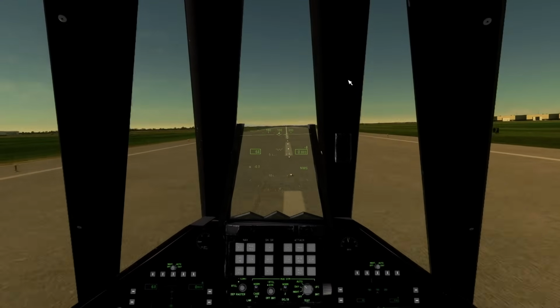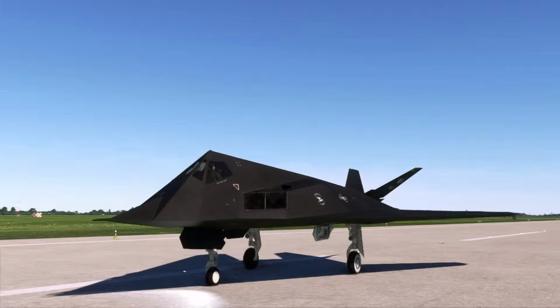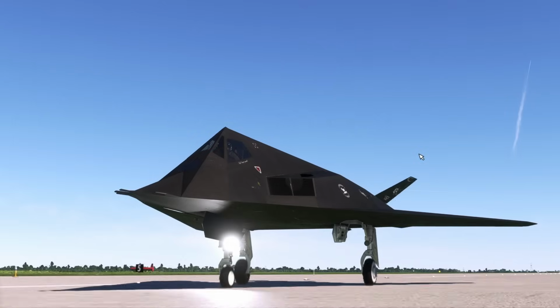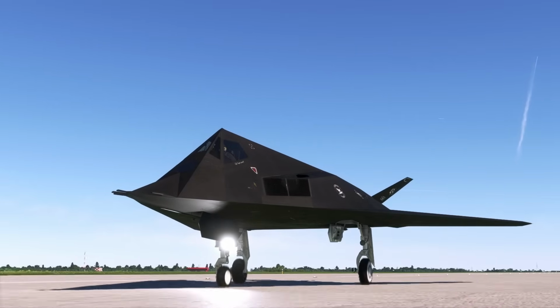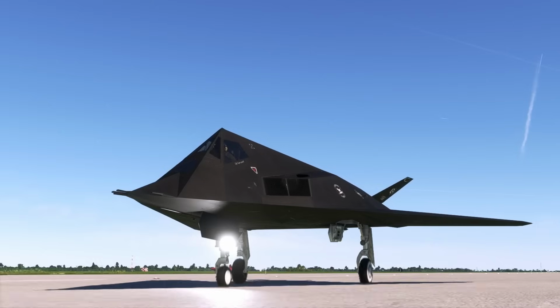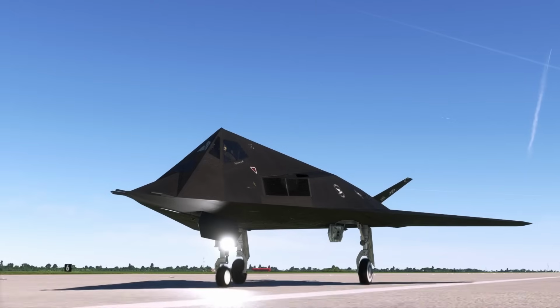There we go. Guys, that's my quick review on the Aerial Simulations F-117. I don't know much about this plane. I only know that it's a menace in the sky. It's like a stealth fighter as well, or stealth plane. So treat it as such. Don't expect a nimble fighter jet like I did.